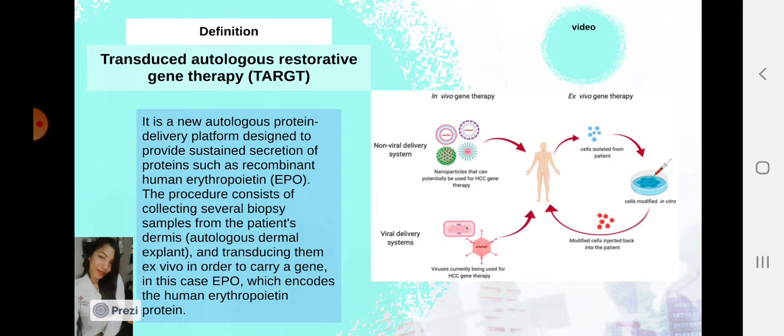Definition: Transdose autologous restorative gene therapy. It is a new autologous protein delivery platform designed to provide sustained secretion of proteins such as recombinant human erythropoietin. The procedure consists of collecting several biopsy samples from the patient's dermis, it is autologous dermal explant, and transducing them ex vivo in order to carry a gene, in this case EPO, which encodes the human erythropoietin protein.